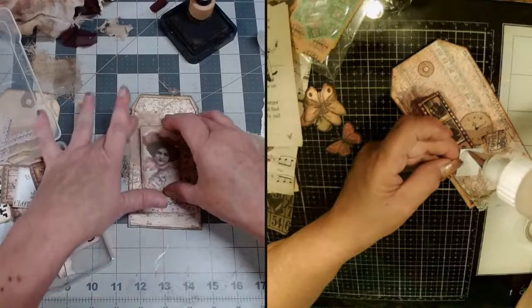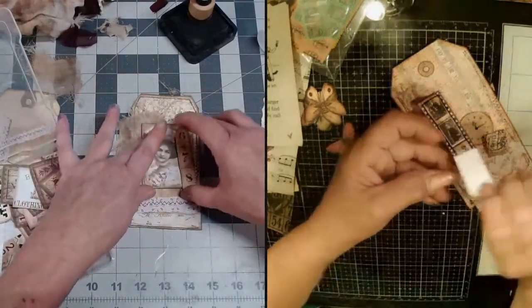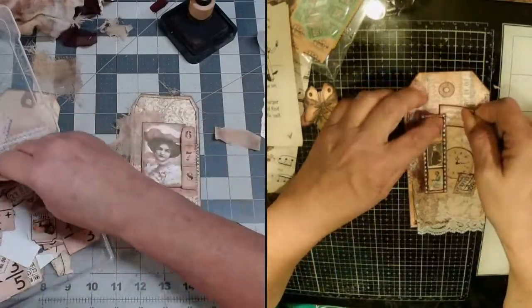Hey, Robin. We're doing vintage tags for the Tag Tuesday vintage tag thing. Y'all sign up for that. That swap isn't happening for a while, so it's plenty of time.